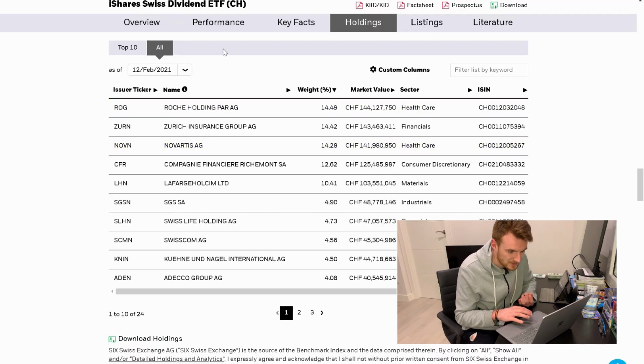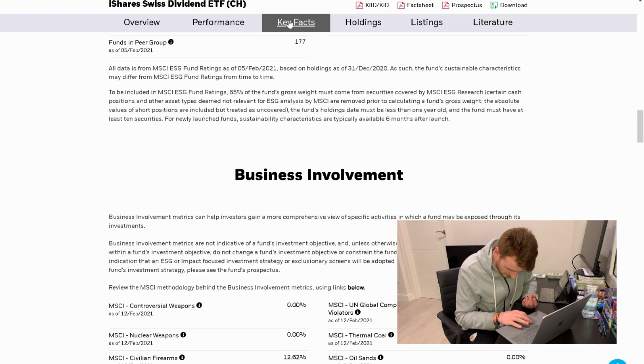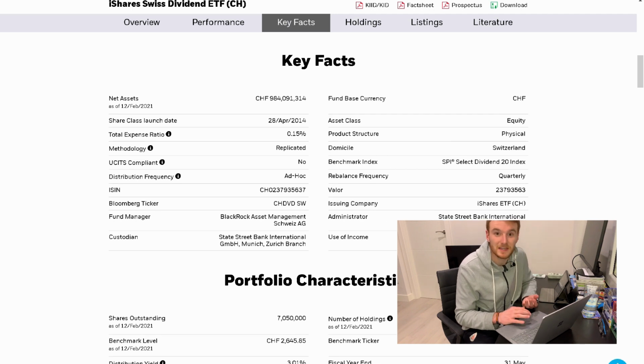If we go back again and take a look at the key facts, you can see here that it is a distributing ETF. That means it pays out dividends. So those nice dividend yields aren't for nothing. That's going to go right into my pocket as an investor, which is great news. Another bonus of this ETF: if we look at the total expense ratio, that is very, very low. That is 0.15%, which is as low as some of the good Vanguard indexes, some of the other good iShares ETFs, which track the likes of the S&P 500. So a very nice expense ratio there.